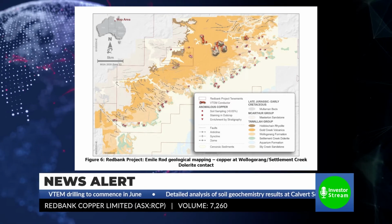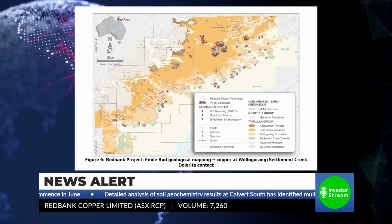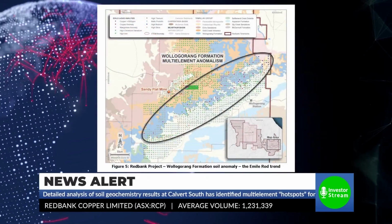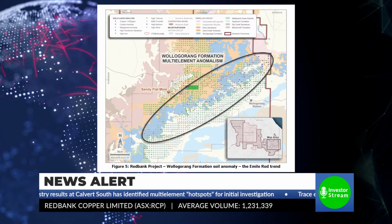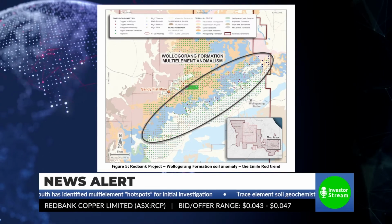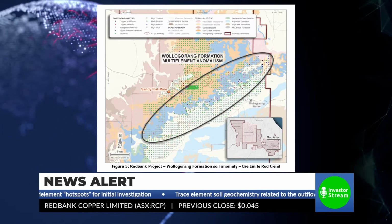We know that the Wallagrang is a host mineralisation because we've sampled it where it daylights. But where it doesn't daylight, we found these VTEM conductors a couple of kilometres north of where it daylights. And the important thing about that is where you get a shale that's conductive, it's carbonaceous and sulfidic. And they are very good hosts to receive copper-bearing fluids. So the exploration model that geologists use when they're chasing sediment-hosted base metal systems seems to fit perfectly with the geology we've got, the geophysics and the geochemistry. So it's all coming together nicely to get good drill targets.